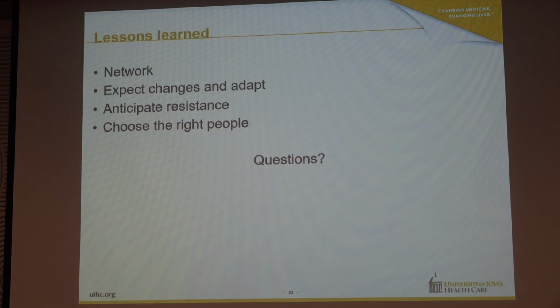So some lessons we've learned throughout this project: definitely network, because other facilities have done a lot of work and don't try to reinvent the wheel. Our program that we've come up with is actually little tidbits from various programs. You're going to have to make improvements along the way and changes. We've changed a lot since we started, because once you get into it, you learn more. You can't anticipate everything, and you have to be willing to adapt. And most importantly, you have to choose the right people to do this work. You have to have people that are dedicated, passionate, and willing to go through the rough spots and stay with it. Because if you don't have the right people doing this that are truly engaged and believe in it, it's not going to be successful.